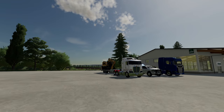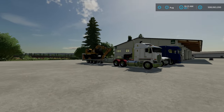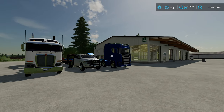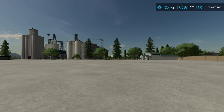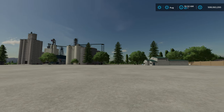So, at our old friendly farm that we've been doing a lot of, I guess you can call it hauling of materials from, we need to go back. We actually have another job from them. They are very pleased with everything we've been doing so far. So what we're going to do, we're going to take some logs that they've cleared, or well, some trees they've cut on their land, and just sell them. They're making space.